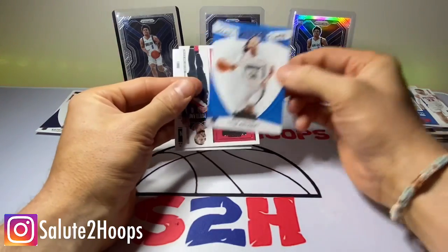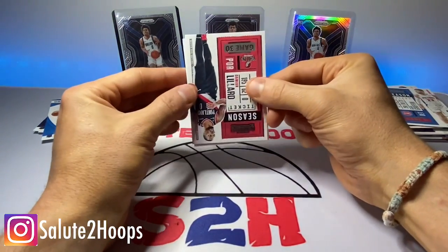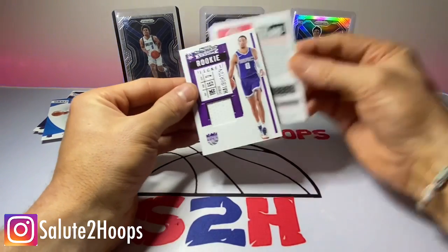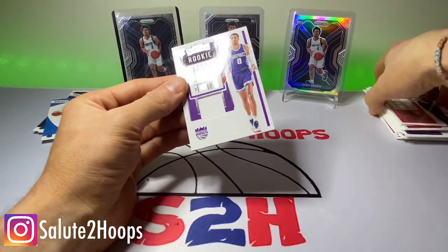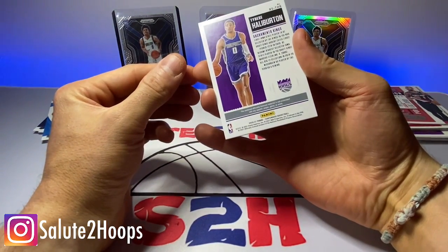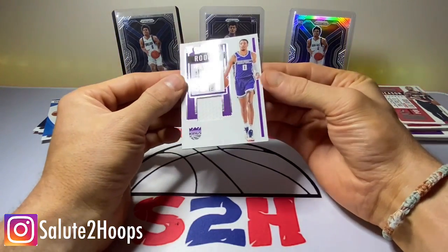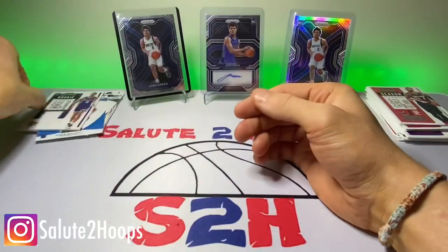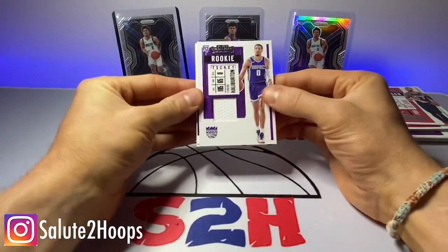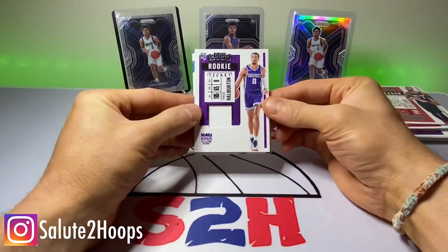We got a Cole Anthony draft class 2020. Dame Lillard right here. It's a king. Tyrese Haliburton maybe. Oh, nice. Called it. Not a bad hit at all. Definitely wish that was an auto. And definitely wish this was game worn. But we will definitely take Tyrese Haliburton for sure. All right, cool. Not bad at all. Definitely worth risking my life over, at least my finger over, at least for this pack. So that might be arguable, actually.